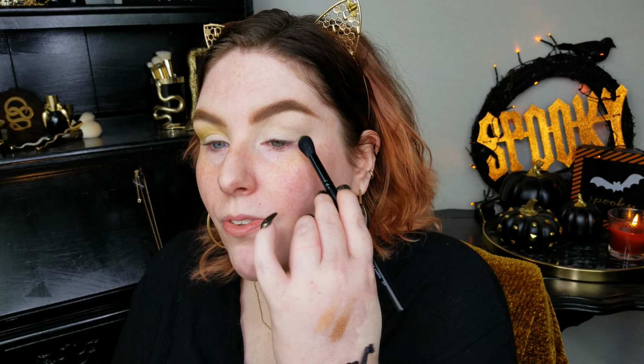I'm just building this shade up in the transition. It's one of those ugly eyeshadows that I love. I love these ugly weird tones.